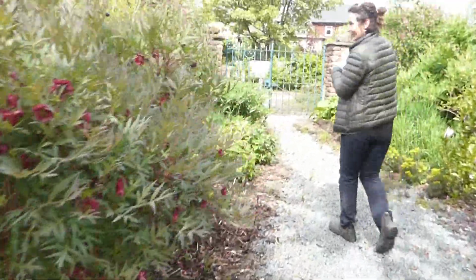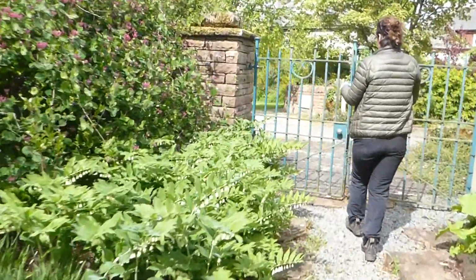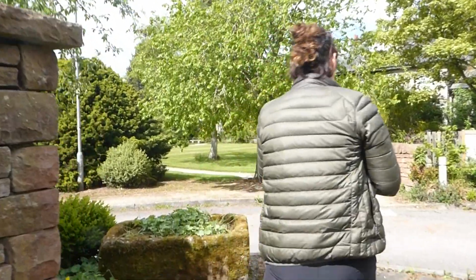We need to just go around the corner now to look at our last two climbers. A bit of sunshine coming out of the garden gate.